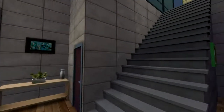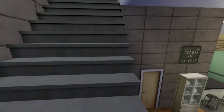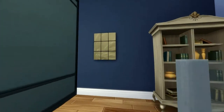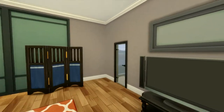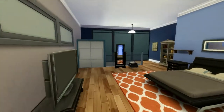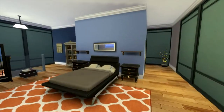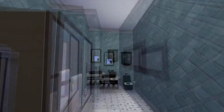Alright, so let's head on upstairs. The first thing that greets you is the fact that the upstairs is all one bedroom. It's actually a loft, not really a room, and it gives you plenty of privacy because there's nobody else up here but probably you and maybe your spouse. You also get your own television and your own private bathroom, which we're going to take a look at right now.